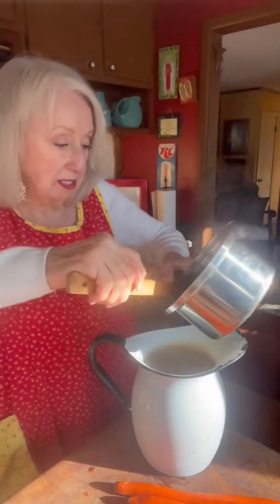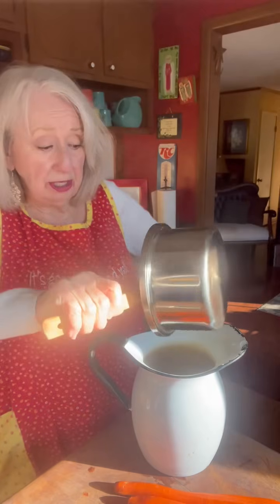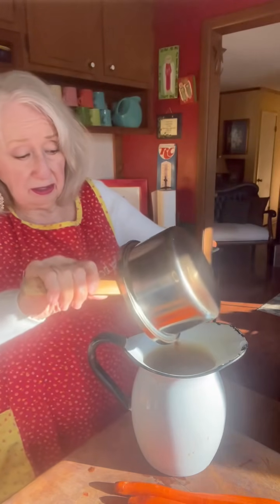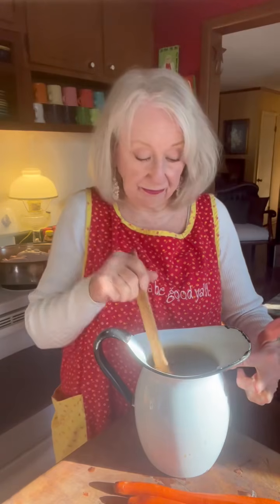I like to mash my tea bag too to make sure I get every drop out of there. Y'all, this is really good tea. I'm telling you, it's good tea. And I love it. I love iced tea. I am not going to put any sugar in it today. I'm going to stir this up and I'm going to fill it up to right there because that's a gallon on my pitcher.